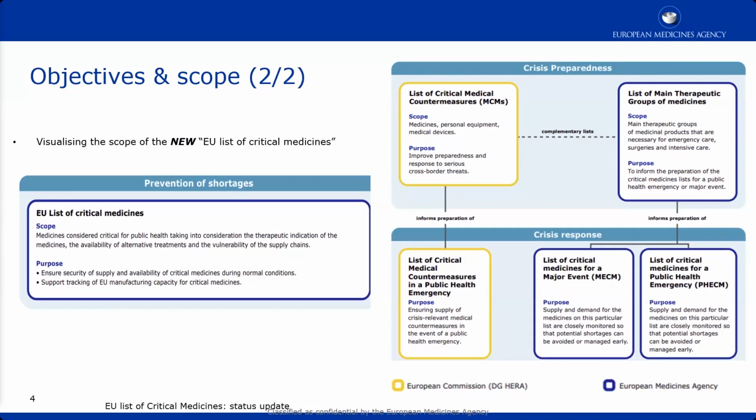And very often they activate, let's say, reporting obligations either for industry or for member states. This is, for example, what we had with both Mpox and COVID-19 lists of critical medicines. That triggered a lot of actions for member states and national competent authorities in particular, but also for industry when it comes to supply and demand monitoring. So a lot of those actions are very much a reactive monitoring based on publication of those lists for crisis events.